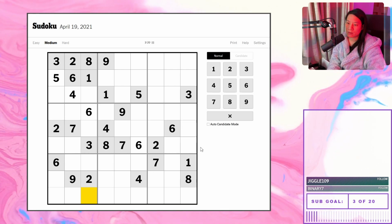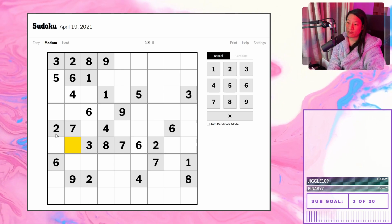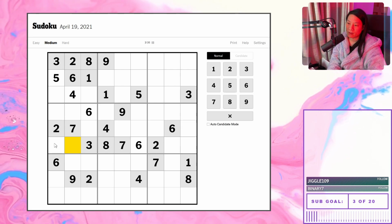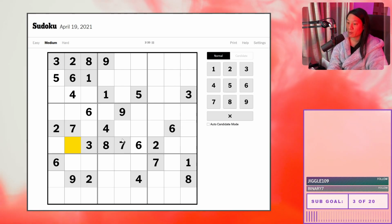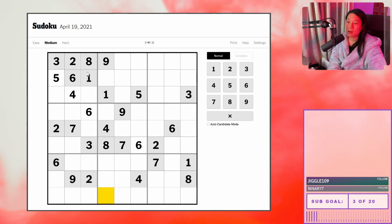What's on this row? 1, 4, 9, 1, 4, 5 and 9. So this is a 1 and a 5. 1, 4, 5 and 9. Yeah, can't resolve that. So I'm going to move on. Going to scan the 6s some more. We've got a pair of 6s there, 6s there. And that's it. 7s.